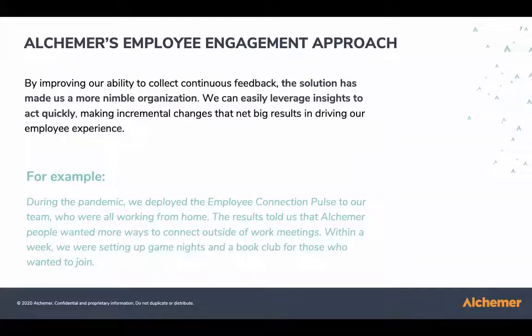So we knew right away that we would need to really step up our communication and help employees feel connected and safe in a very uncertain environment. So we started deploying a weekly pulse assessment that was intended to help us understand what our teams needed from us. And what we heard was that our employees wanted to know how others are feeling and wanted to know how our company was going to weather these times. They needed to hear from our leadership more often.